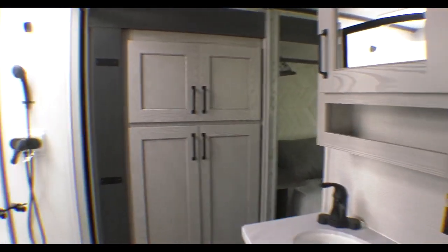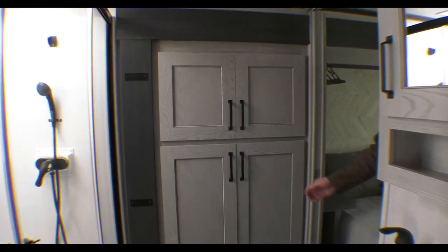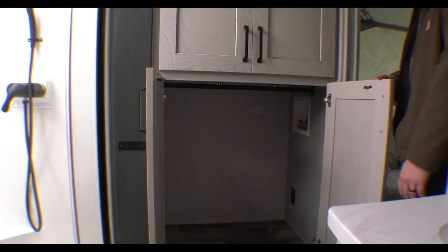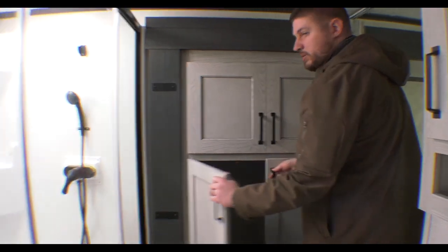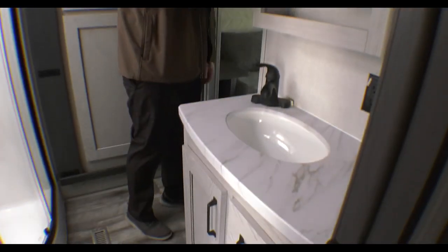Walking up, I love the upstairs of the 311. You have a really nice radius shower in the corner there. You see the double entry. I'll walk around and open this up. This is where you are prepped for a combo washer and dryer. Toilet in the corner there with some storage above. Undermount sink and really nice medicine cabinet in the 311 as well.